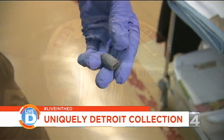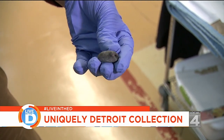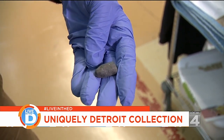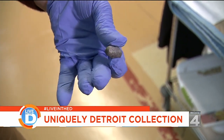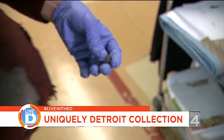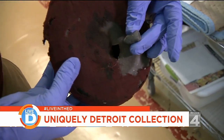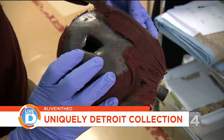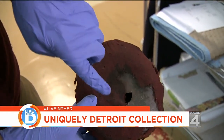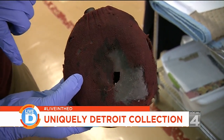So this we actually found a couple of years ago. This was a bullet, and according to our records, it was pulled out of the leg of a Civil War soldier from Detroit. And we did a little bit more research and found out that we had other items from the same soldier, including the canteen, that the bullet actually passed through before it hit him in the leg. So it probably slowed the bullet and saved his life, and you can still see the blood-soaked wool covering on the metal canteen.